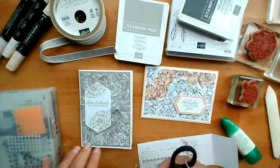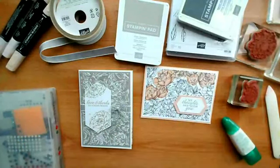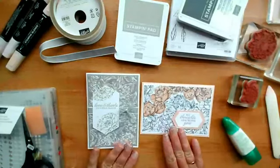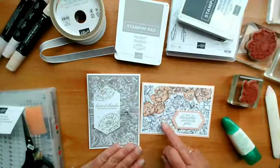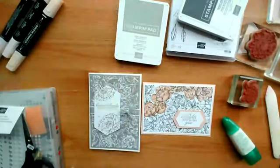3. So the main star of the cards this morning is really the papers, to be honest, because you could cut a flower out from here and pop it onto your sentiment if you wanted to.